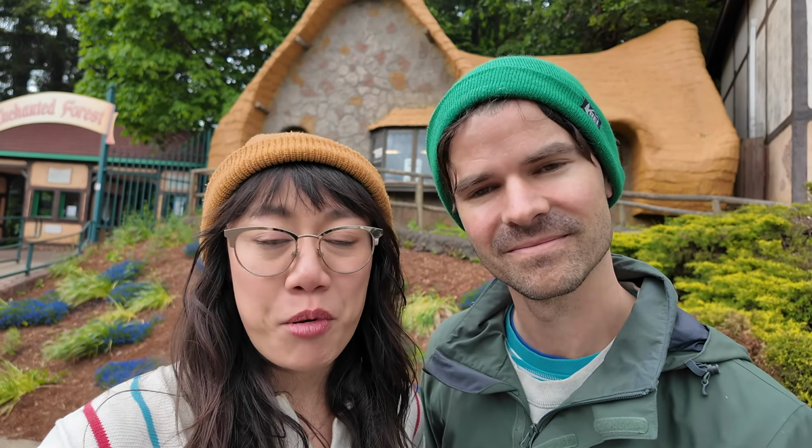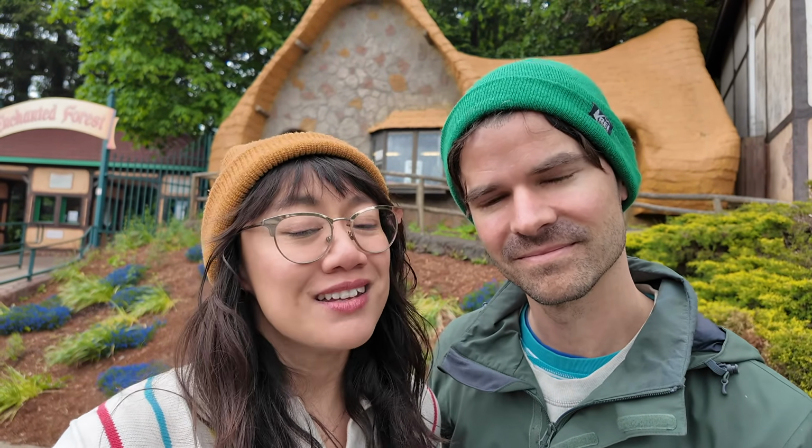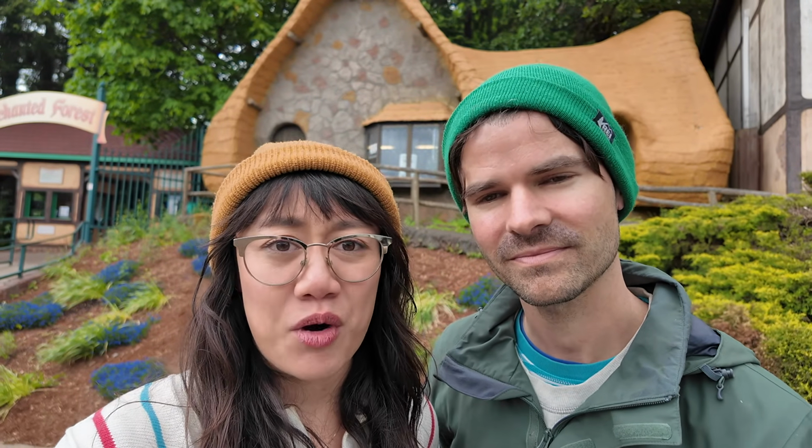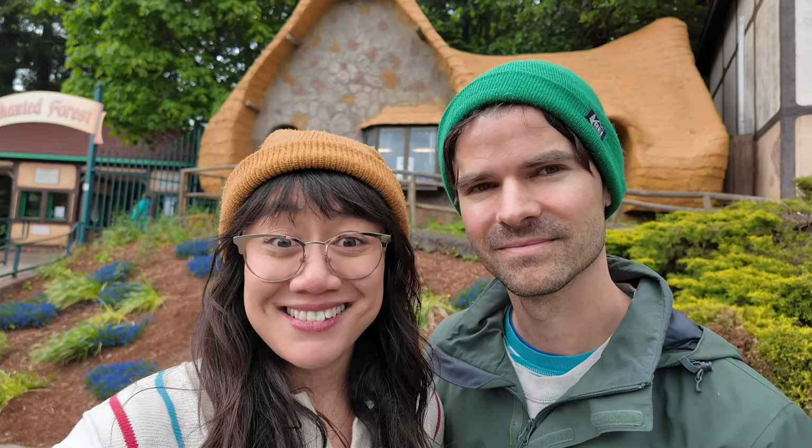Thank you so much for joining us as we explored Oregon's most charming theme park, Enchanted Forest. If you are near the cities of Portland, Salem, or Eugene, you definitely want to check this place out. It is so well loved and cared for, and it is really fun. Yeah, we loved it. We spent about 3 hours here, and we were able to quickly see most everything. But if you want to take your time, there's so much to explore. You could probably spend up to 5 hours here. So we highly recommend checking out Enchanted Forest.